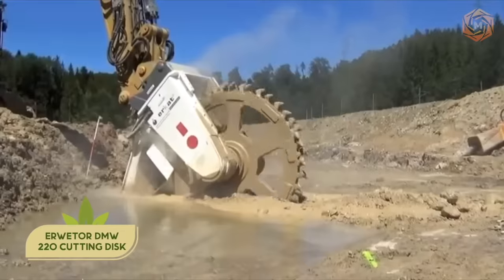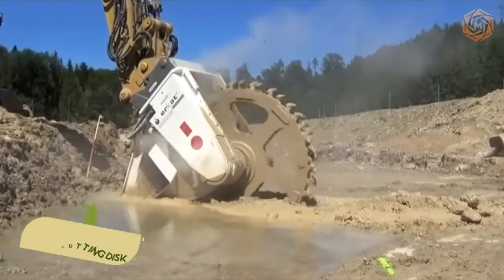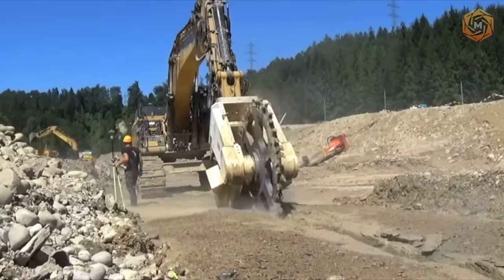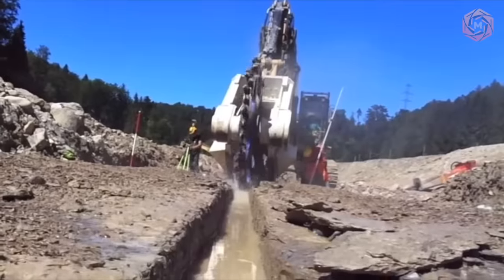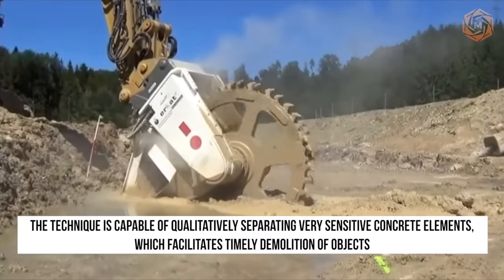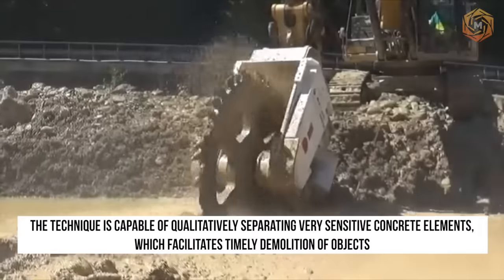The Erwitte DMW 220 cutting disc mounted on a 50-ton excavator is ideal for a wide variety of works, including demolition of various buildings. The technique is capable of qualitatively separating very sensitive concrete elements, which facilitates timely demolition of objects.